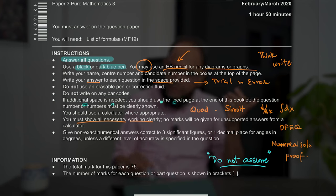And then it's talking about additional space, if needed. You should use the lined page at the end of the booklet. The question number or numbers must be clearly shown. You should use a calculator where appropriate.